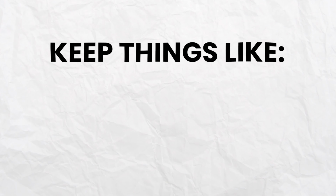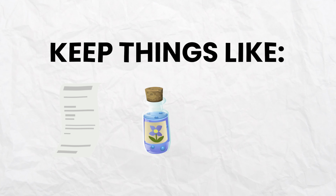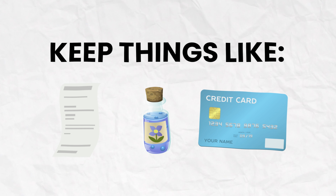So you should keep things like your original purchase receipt, the product or other proof of purchase, the original payment method used in the purchase, and then when you're buying things online, you should keep this in your records: your order number, your email address, and obviously your full name.